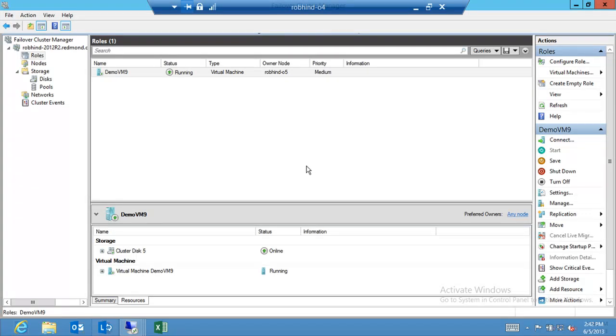It's actually a great little utility. It has a lot of capabilities in there. It can move a lot of the roles that you need for you.